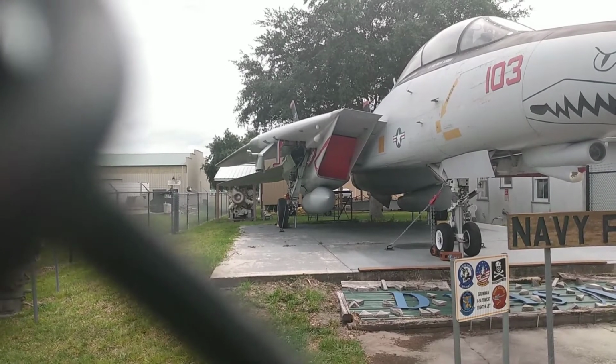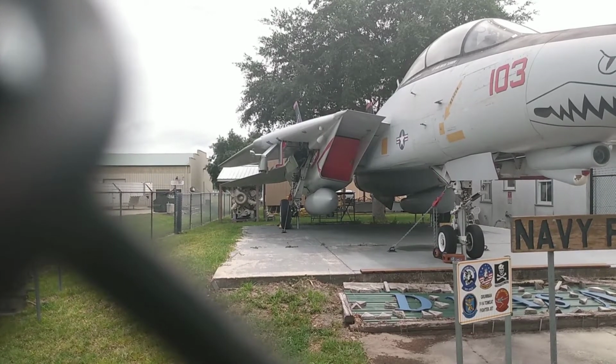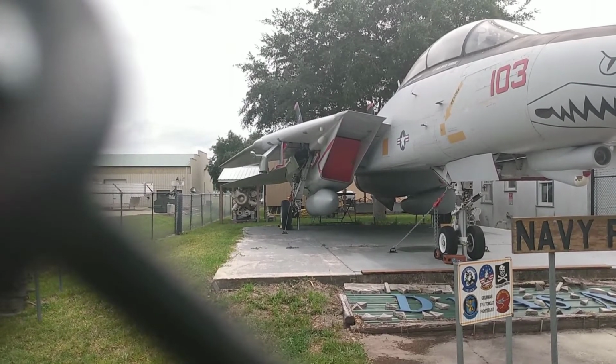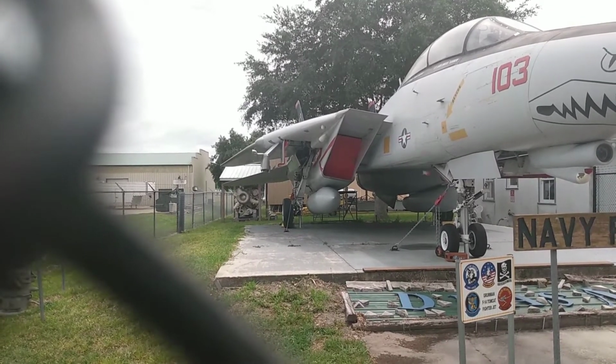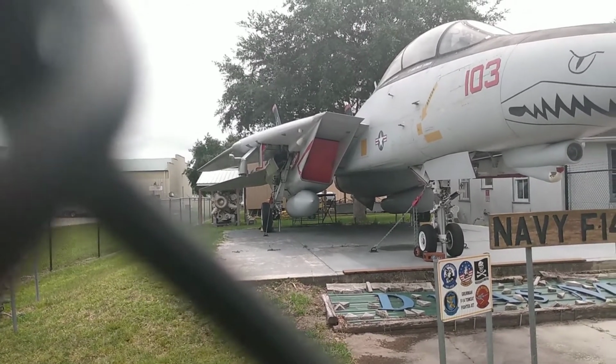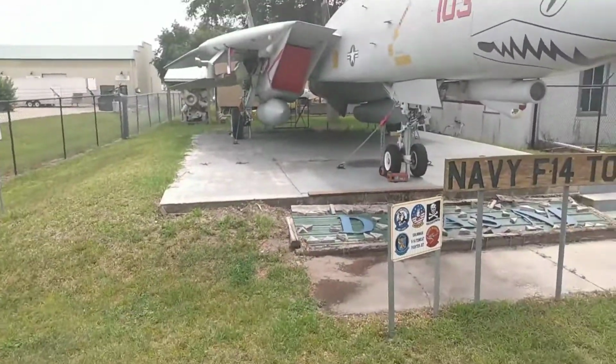You could see the pylon right there on the inner wing. Actually, they left it on where the side rail missiles would sit, and on the bottom part, I guess you could hook up missiles on there or bombs as well. They did leave a couple of pylons on the aircraft. Just a couple shots here from the front of her.